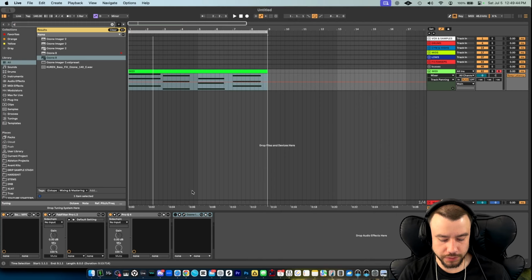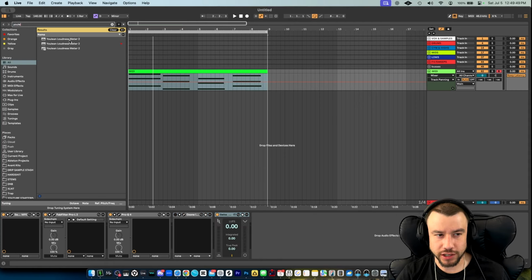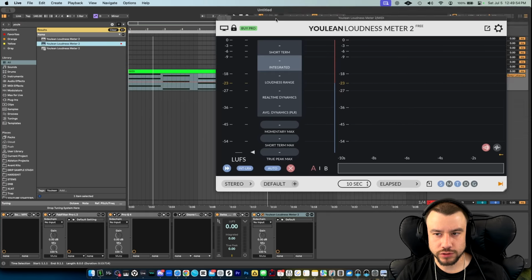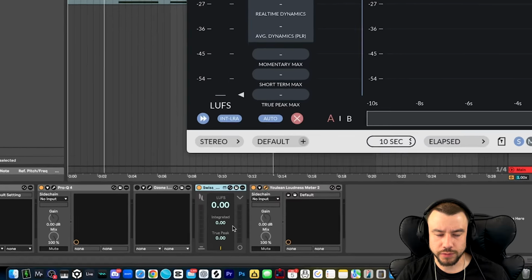Next, the Swiss Army meter or the Youlean. Obviously, we need to measure loudness with LUFS so it can be very accurate, and Youlean is free, which is this one. Swiss Army meter is a paid Max for Live device that you should get. It's like $7. Super easy. Swiss Army meter. Search for that.